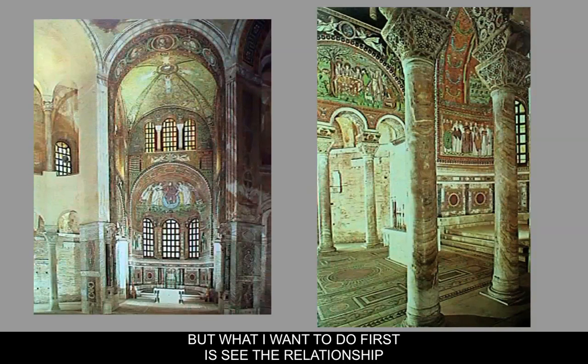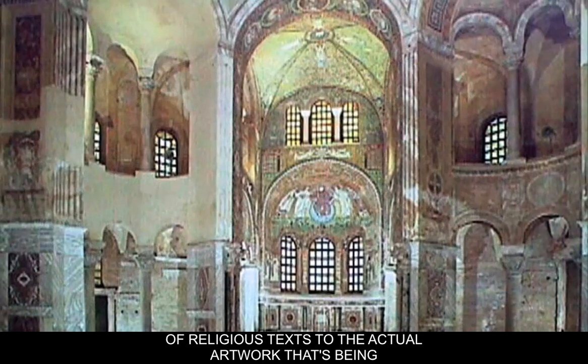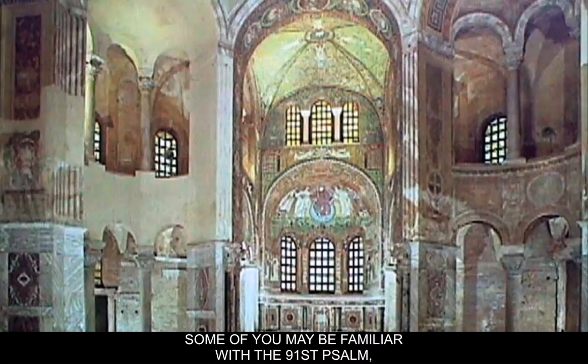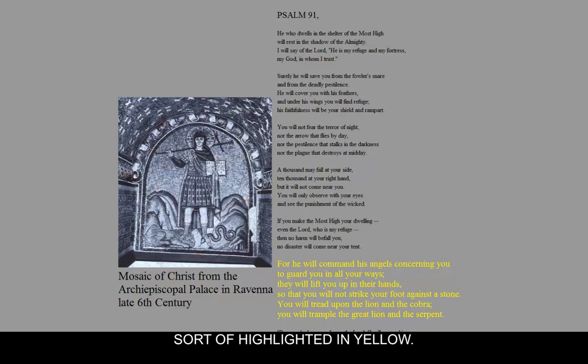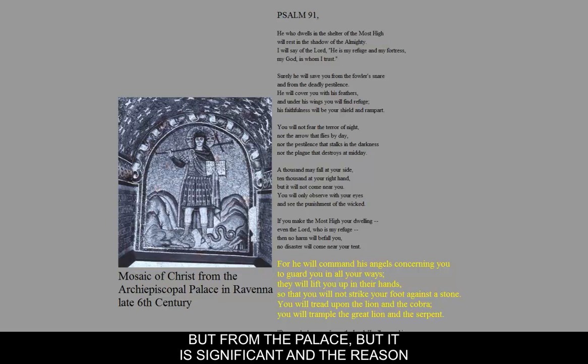But what I want to do first is see the relationship of religious texts to the actual artwork that's being depicted inside San Vitale. Some of you may be familiar with the 91st Psalm, and it's a significant psalm, and you'll have different wordings depending on what church you go to. But I think what's more important is one of the stanzas that I have highlighted in yellow, and how it's translated into this mosaic that's actually not in the Church of Ravenna, but from the palace. But it is significant.